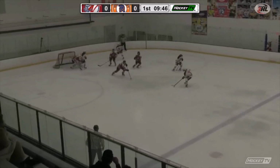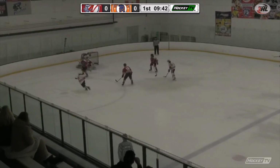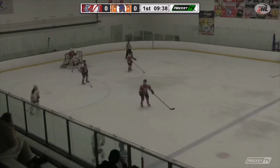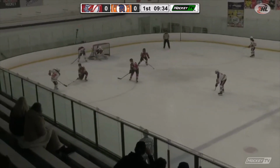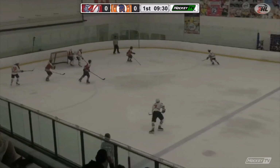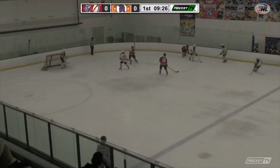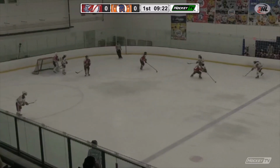Braden Kennedy up to Nolan Zotter. Zotter, middle of the blue line to the near side. Nolan Zotter holds, fires, blocked down by Mazur. Kept in by Kennedy, tapped ahead to Zotter. Zotter to Kennedy. Kennedy down low, finds Michael Locke. Back up in front, up to his brother Owen on the far side wall, and Mazur can't get it out. Glove down by Kennedy. Kennedy circling around, leaves it off.